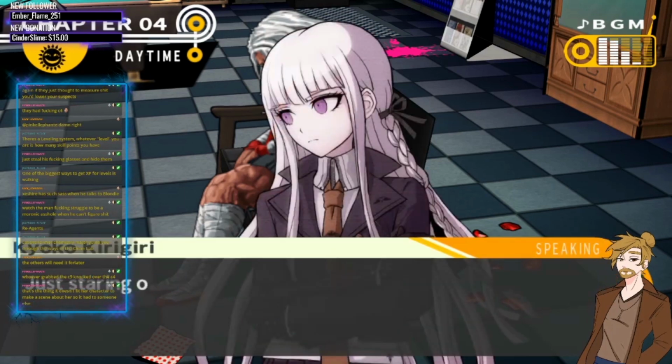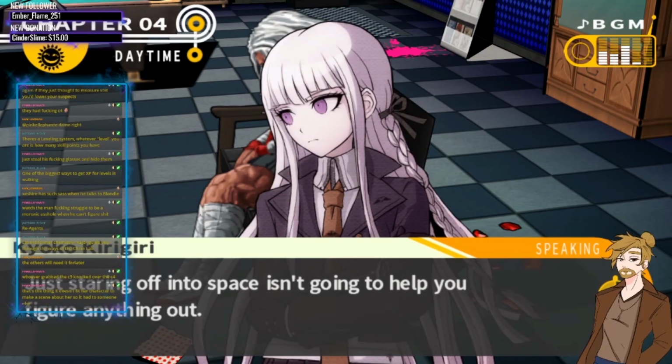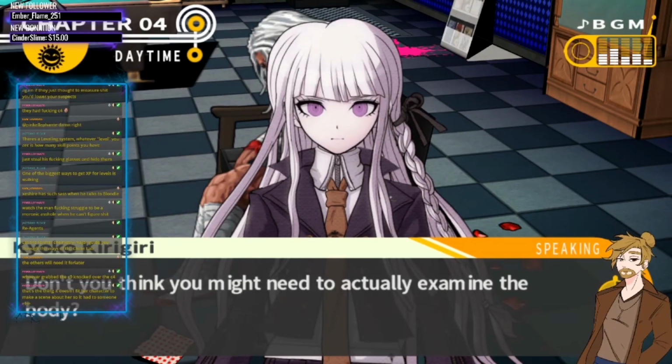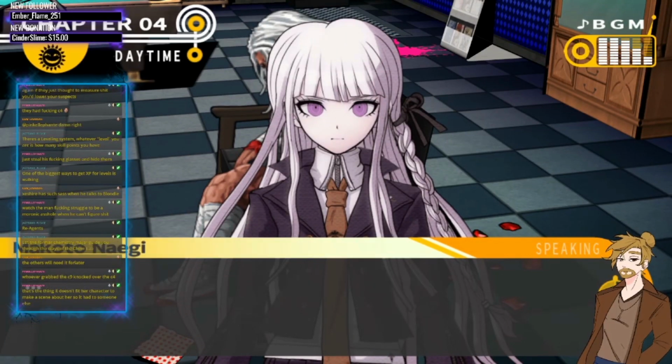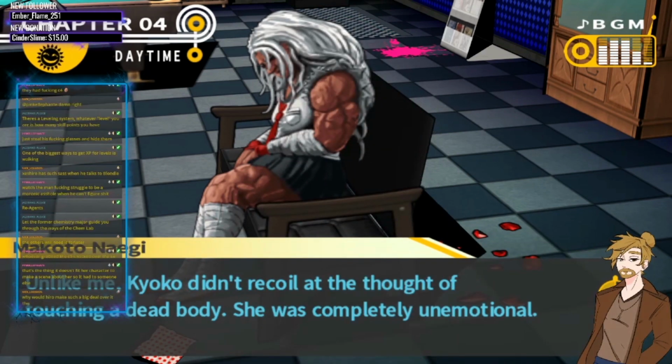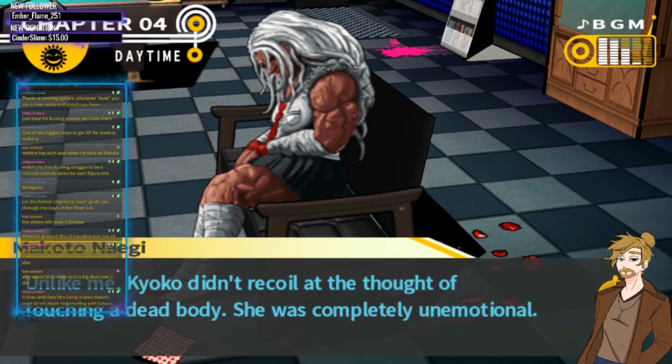There's just something you discovered from Sakura's body. Just staring off into space isn't gonna help you figure anything out. Well, yeah, I know, but do you think you might actually... Do you think you might need to examine the body? There's no getting around it. Like me, Kyoko didn't recall the thought of touching a dead body. She was completely unemotional. Why would Hiro make such a big deal over it, though?